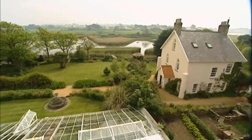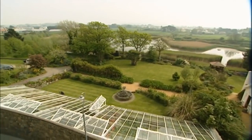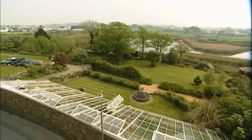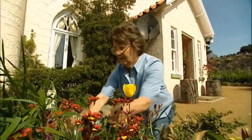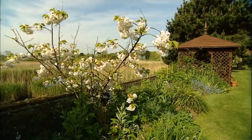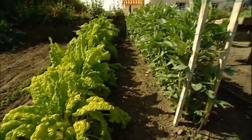The 2-acre garden is divided into a number of separate compartments, surrounded by trees and shrubberies. It's sheltered from the gales, but open to the sun. So while the rest of us were still worrying about late frosts, Liz's garden was already well advanced. Her flowers were blooming, and her extensive vegetable plot was thriving.